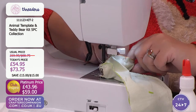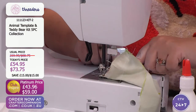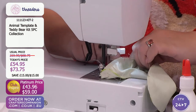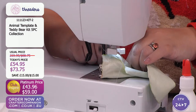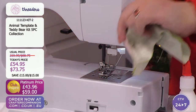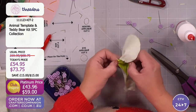Again, you're using that small stitch. It's only 1.5 millimetres on your stitch length, just to prevent any gaps so none of that stuffing can come out. Yeah. So clever. And just like that, you have a pad. And then we're going to turn out through here.